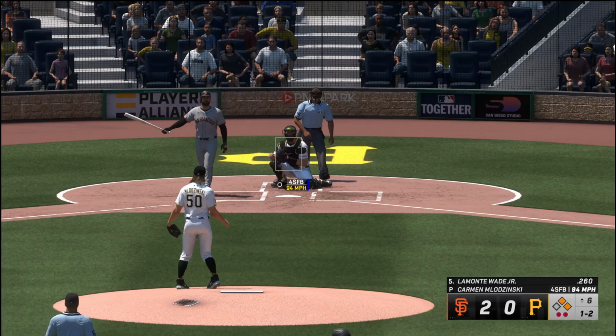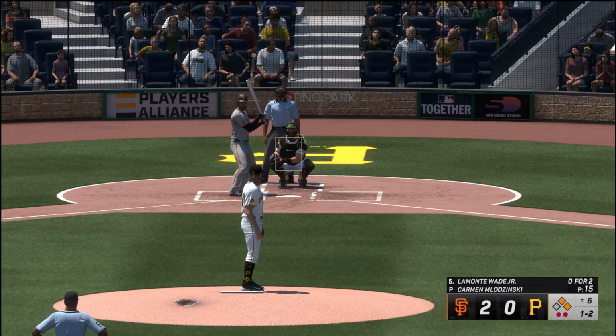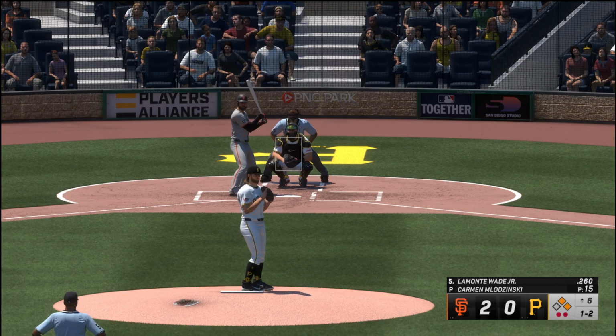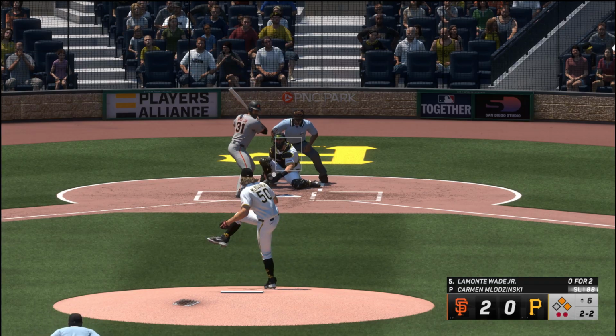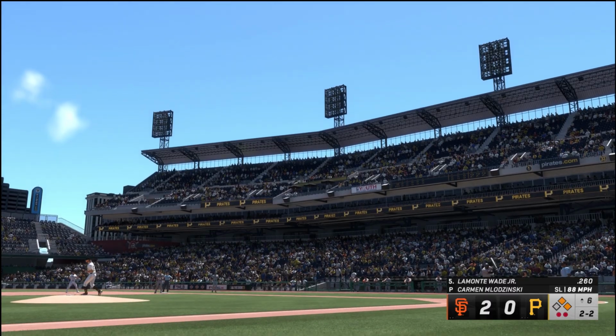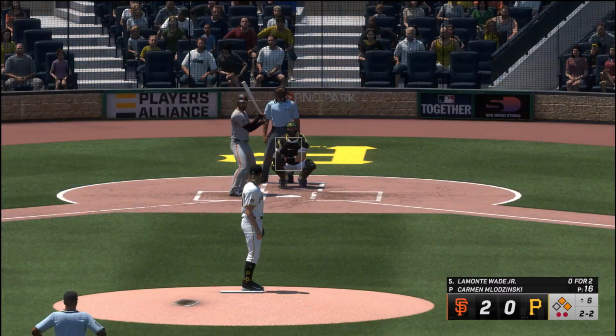That misses. 1-2. Now 1-2. 2 on, 2 outs. That's down and in. Definitely a swing and miss slider down and in. He finished that really well. Just couldn't get him to offer at it.